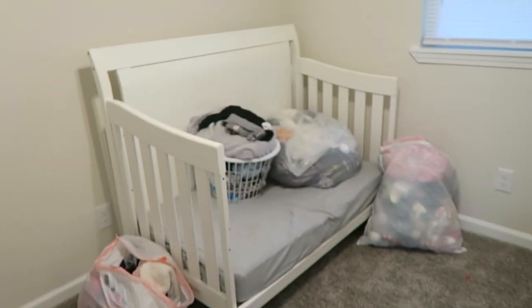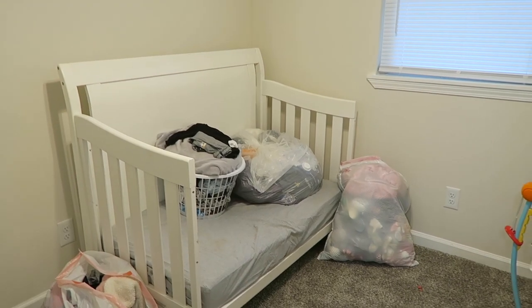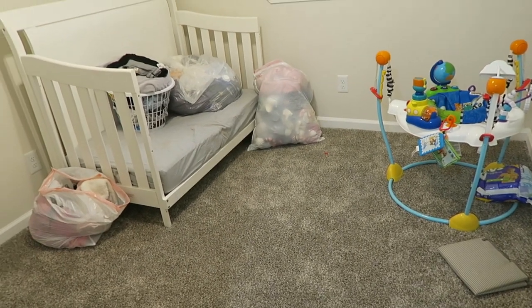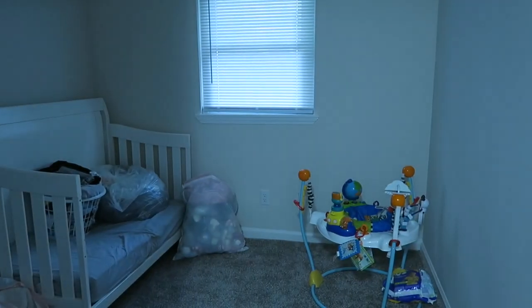But it's okay. So yeah, this will eventually be the boys' room. We'll have probably a twin size bed as well as a crib in here, or a toddler bed, I haven't decided yet. Yeah, that'll eventually be the boys' room. I gotta get started on that soon, actually.